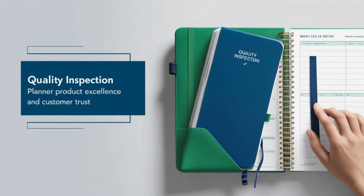Exactly. So what about glued bindings? With glued bindings, the focus is on how strong the adhesive is and how well the cover is attached to the pages. So they're looking for any signs of peeling or any spots where the glue seems weak, because that could cause pages to come loose over time.